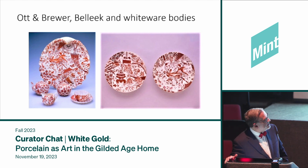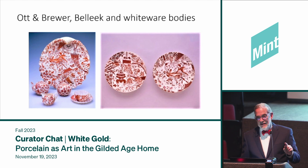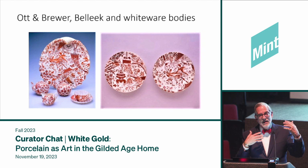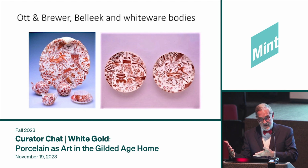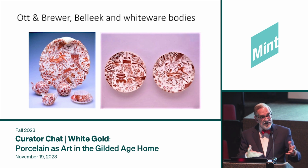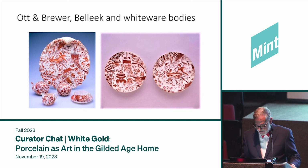But the plates next to it are the same pattern, but they're pottery. They were a cheaper price point. So Ottenbrewer was selling white earthenware, decorated. We have a bunch of it at Newark of different periods, and then these very dressy porcelains. And this little tea service is in the Ballantyne House now.